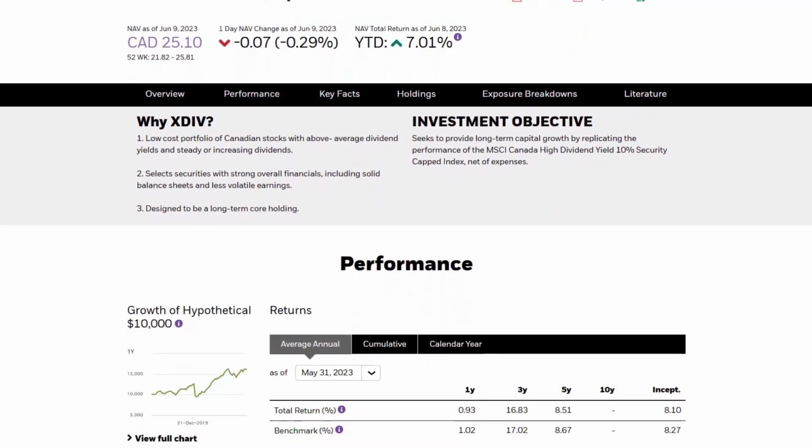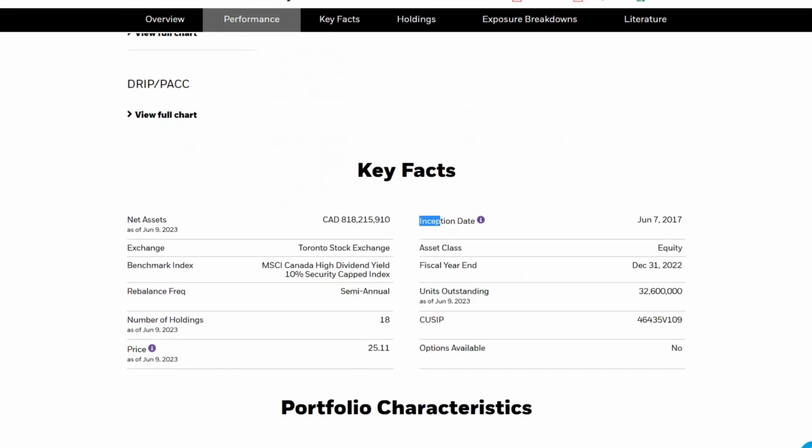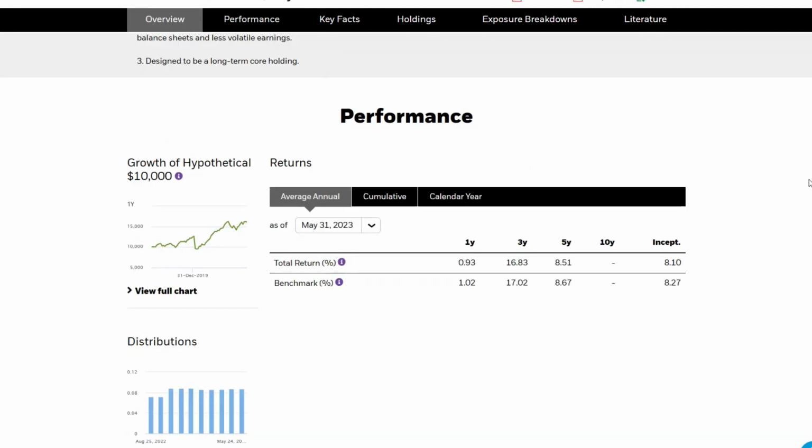Through XDIV, you're getting exposure to 18 different high quality Canadian dividend paying stocks. Looking at the past performance for XDIV, its 3-year annualized return is showing to be 16.8%. Its 5-year annualized return is at 8.5%, and its annualized return since inception is 8.1%.